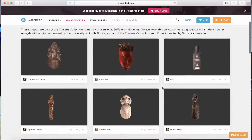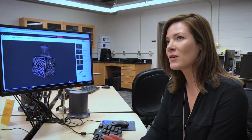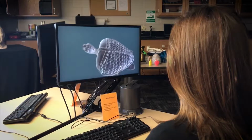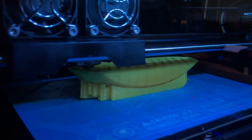This is a way to bring a collection that's really an amazing representation of archaeological and ethnographic materials from around the world and bring that to a global audience without requiring them to travel to see the physical collection in Buffalo, New York. If you wanted something physical, you could 3D print it for just a couple of dollars.